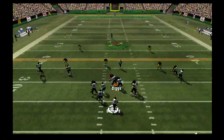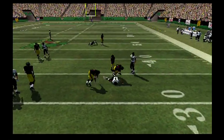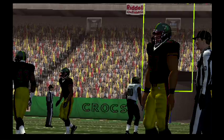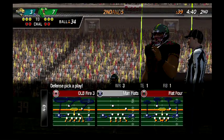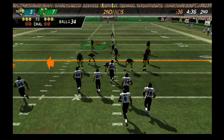The home team come out of the nickel pack. There he goes. Hopkins is there on the stop at the 34. Picked up a few yards on the scramble, John. He's one of those guys who's willing to run to make something happen. You have to be aware of that kind of thing on defense.